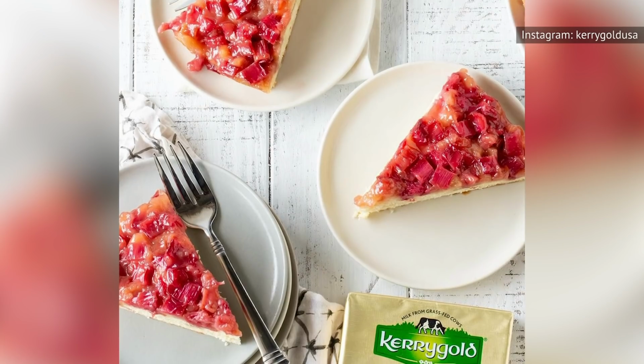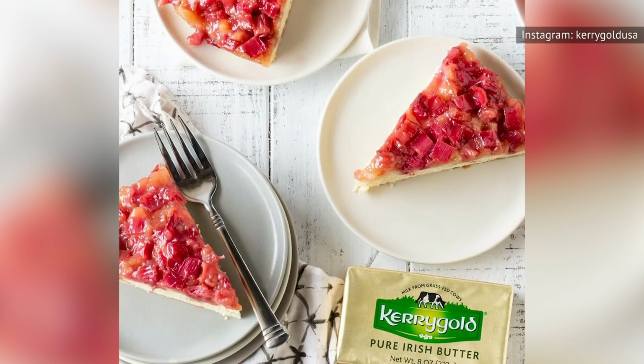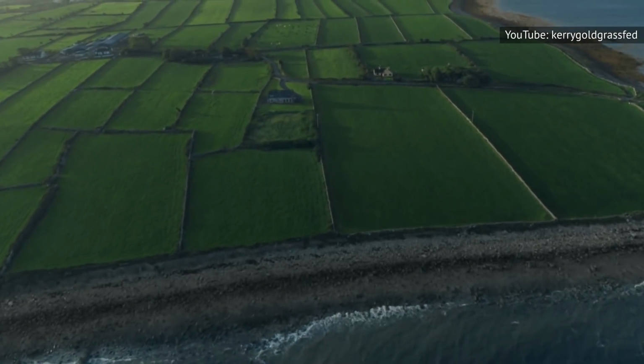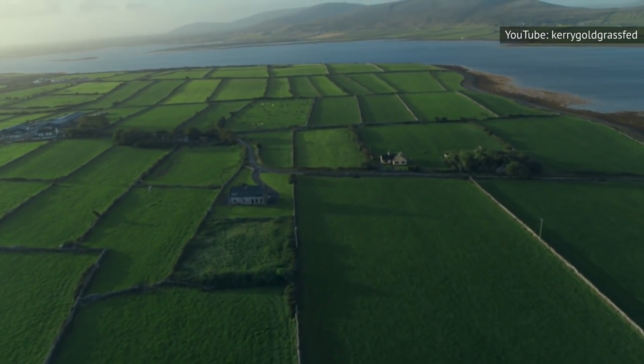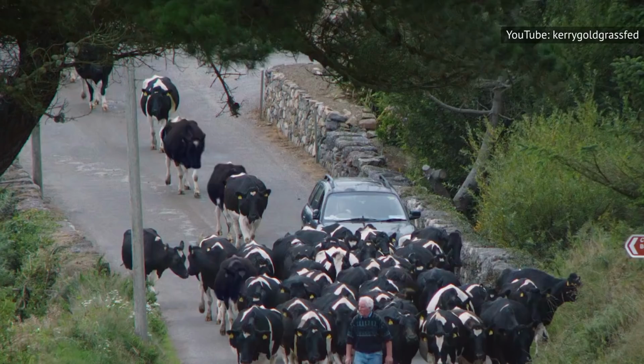While Kerrygold pure Irish butter is no longer churned by hand, it is still a product of pastoral tradition. It took years of expertise to create a butter as rich and creamy as Kerrygold. And over the years, our recipe has remained the same. Kerrygold's cows are raised on pasture, and that makes a huge difference.